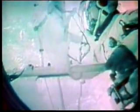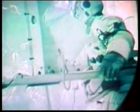Just take your time. Okay, Houston, we're out there. We have the debris in sight. There looks like enough room to get the cutter. And I'm trying to help Joe stabilize.